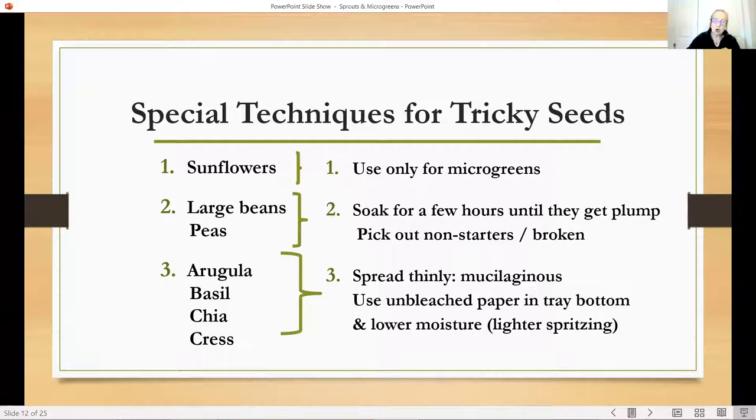If you're using large beans, even the small adzuki bean, but your large bean, like your Romano bean or your pinto bean, and peas, you want to soak them for a few hours until they get plump. As the seed breaks open, you'll find that some of them are non-starters and they will begin to go mushy. You want to just pick out those because you're not going to have a healthy environment. They're actually very obvious and easy to pick out.